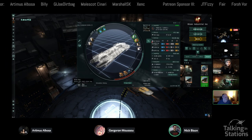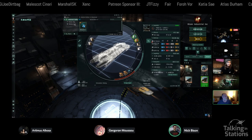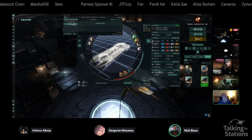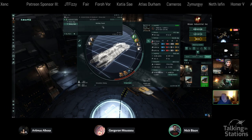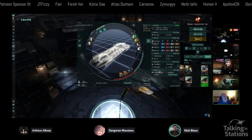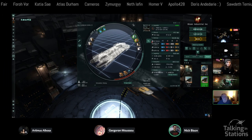That and the ore hold size going from a paltry 35,000 M3, now it maxes out at 44,296. So you can get a lot of ore in a pretty good time frame.